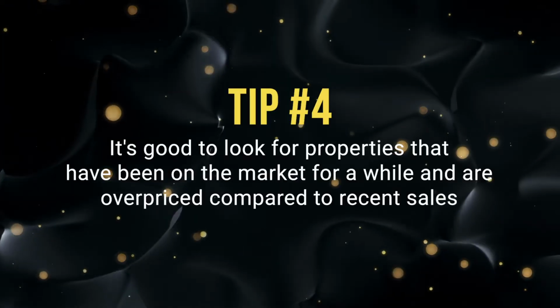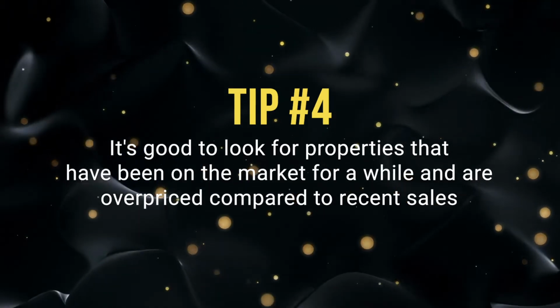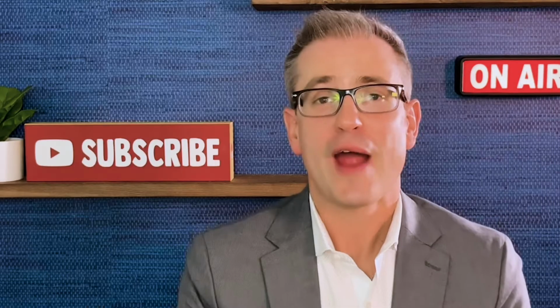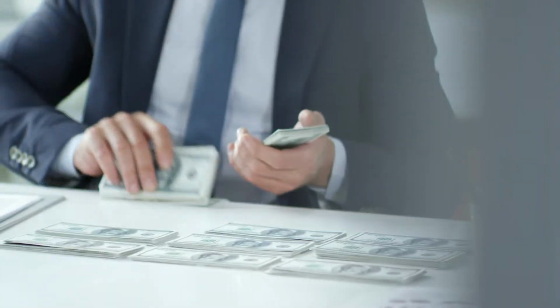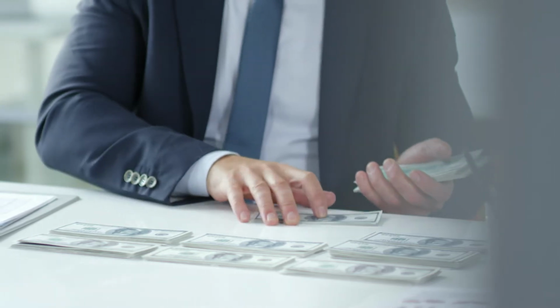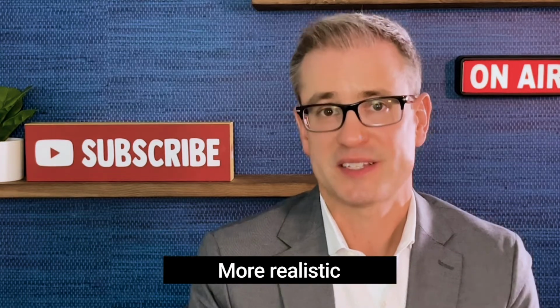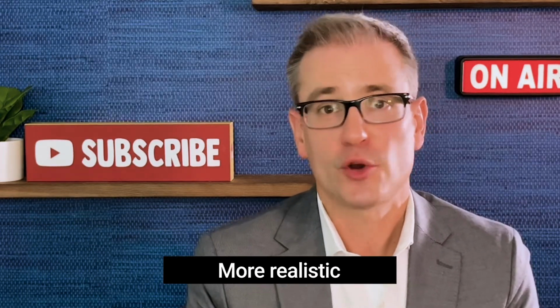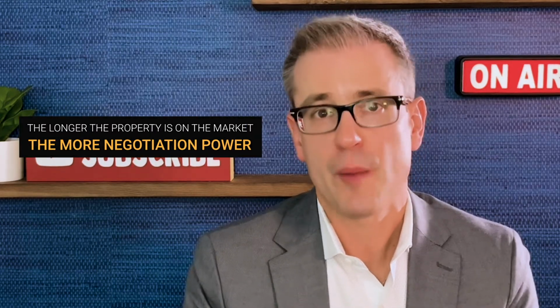Tip number 4, it's good to look for properties that have been in the market for a while and are overpriced compared to recent sales. No matter how rough shape the property is in that you're interested in, most sellers are not willing to come down on price a lot in the first few days or the first week in the market. After a property's been in the market for a while, a seller starts to become more realistic about the sales price. They start to understand that they're not going to get the price that they originally wanted for the property. So the bottom line is, usually you'll have more negotiating power the longer a property's on the market.